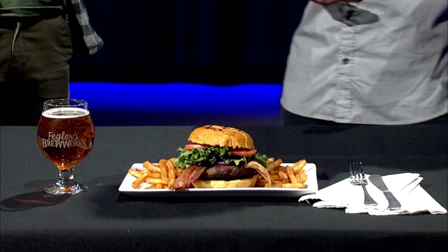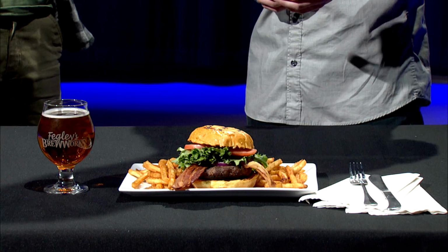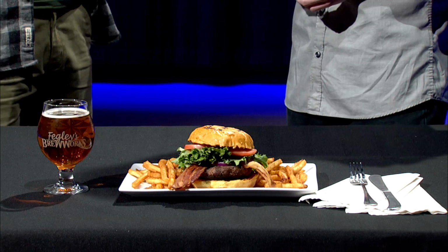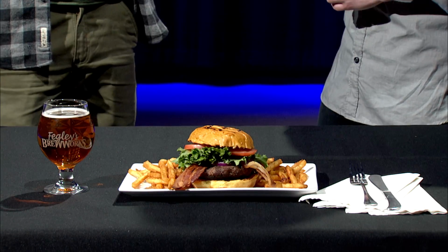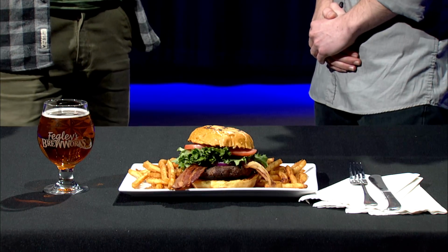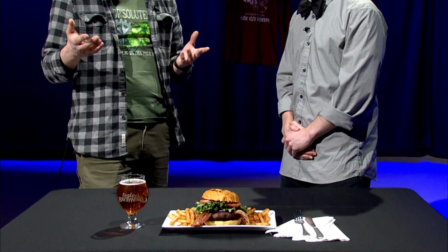So let's pair this Hopsalutely with a meal and see how it works. Works for me. Here we have a Brewworks burger with Brew City fries and our Hopsalutely IPA. Would you say this is a good match? I'd say it's a fantastic pairing. The Hopsalutely will actually accentuate the flavors in that meat, and also the toppings on top. And let's be honest, everything goes good with bacon. And I think it is actually a great pairing. You know, I'm getting hungry just talking about it.